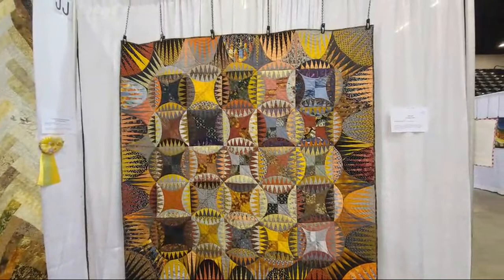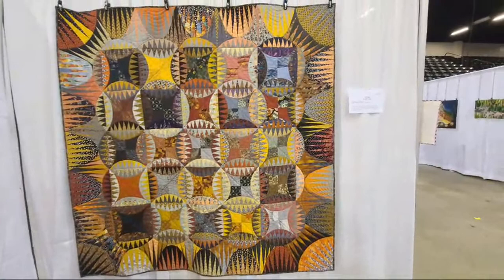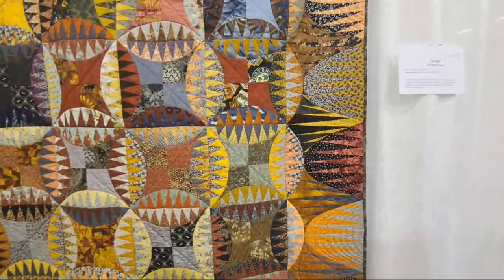This one that we're looking at now is by Helen Lucas. It's a New York beauty. What an accomplishment. Shout out to Helen. Not an easy quilt to do.